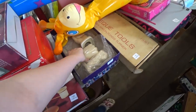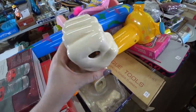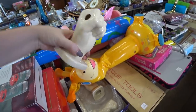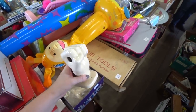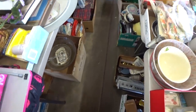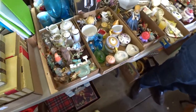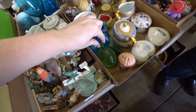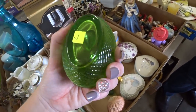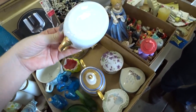Barbecue tools. What the heck are these? Made in Taiwan. What goes in there? Is it like a toothbrush holder? Potentially? Interesting. I can't really get down in there because it's so tight. There's a little green hen on the nest. Who's that made by? Doesn't say. Sometimes I look for an imprint on the bottom. They don't always have one.